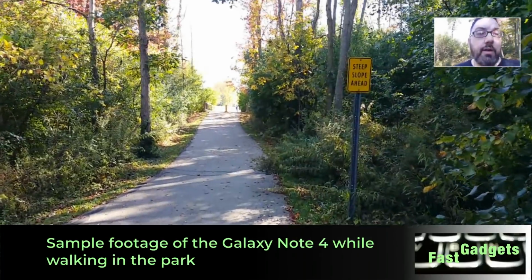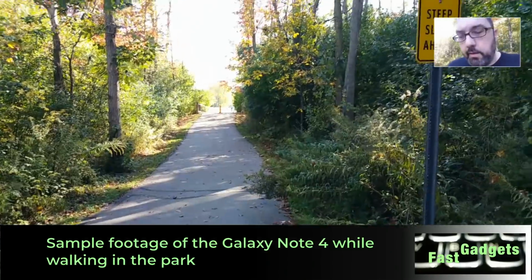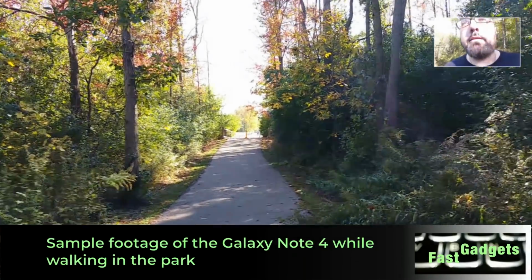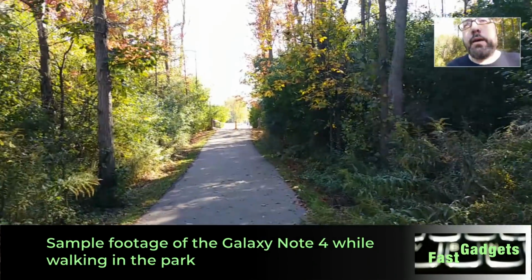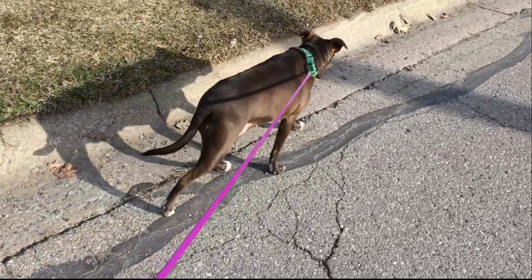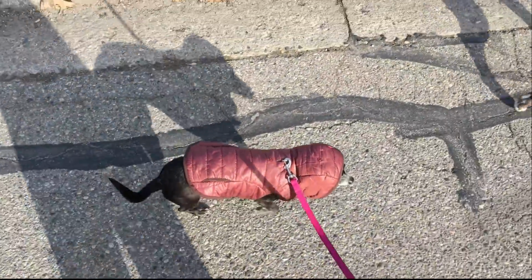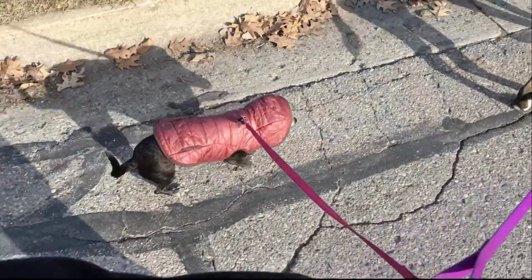All right. Still a little cold out here. I think it's about 33 now. At some point, I think I'm going to have to put my hat on. Try to stay warm. Come on, Pix. Come on, little dog. Good girl.